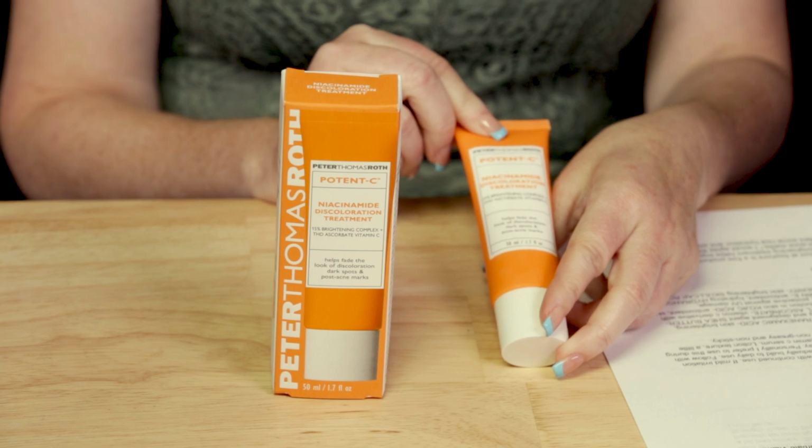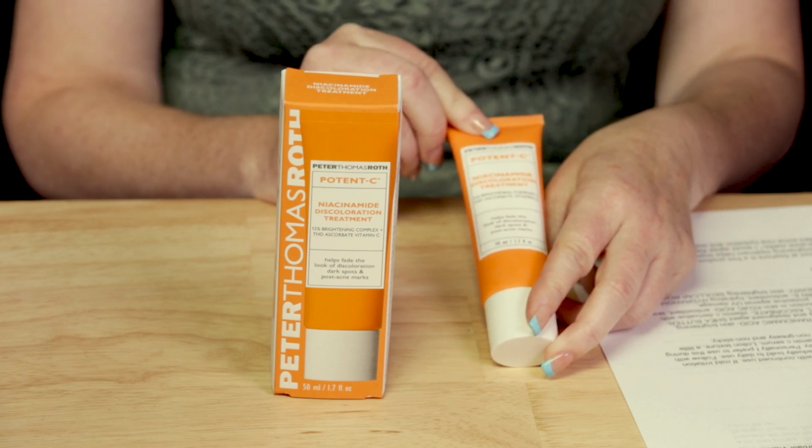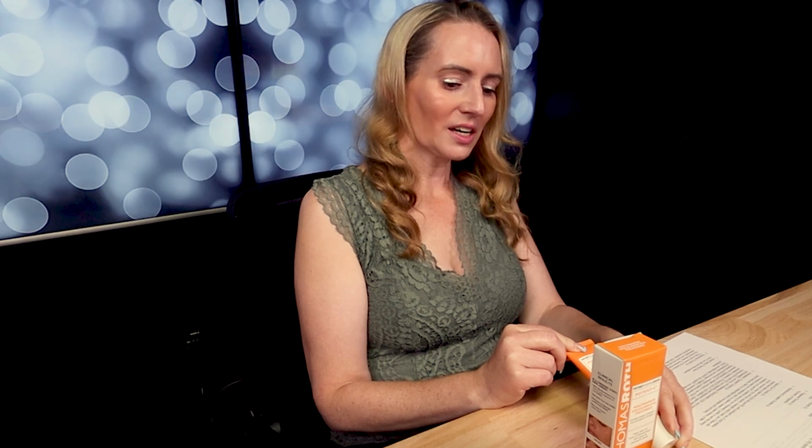Okay, first criteria is packaging. No issue with the packaging. It's in a squeeze tube bottle, which is fluorescent orange and very easy to find in my drawer. In terms of alcohol, there's none of those. In terms of fragrance, there's no scent, no fragrance. And the manufacturing location for this one is USA, so no issues with that.